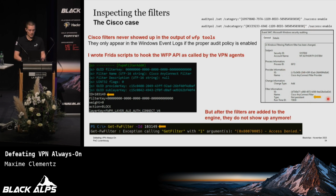This is an example of a filter that is being committed. It has a name, we have the layer, we have everything. But yet, when I wanted to use the tools to inspect all the filters that are already there, all the Cisco filters were not there, and I could not find them. But by using the Get-FwFilter by James Forshaw, we can see that we have this weird error, access denied, even though I'm administrator, and even if I get some system token, it does not work.